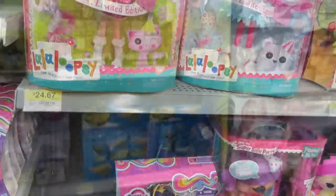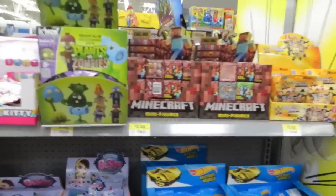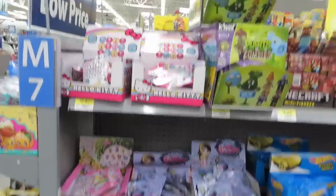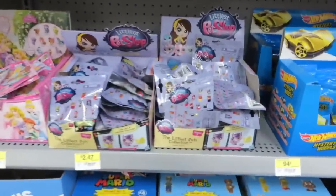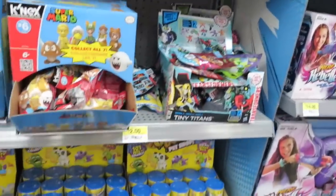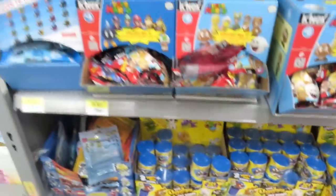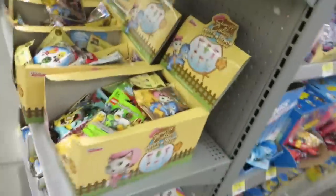I haven't either. Cool. So this is something that's really cool that Walmart's doing now. They have an entire end cap that is all blind bags. It's a lot of the same stuff, so they have lots of duplicate boxes. But I love that they're keeping all this stuff together so you can find it.